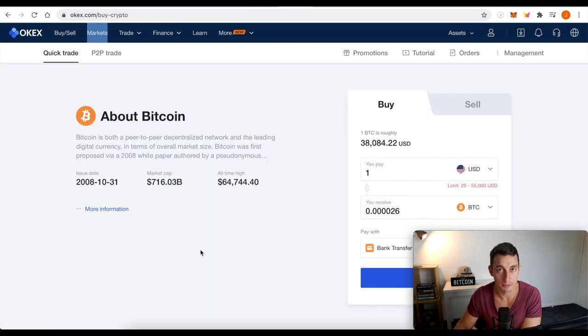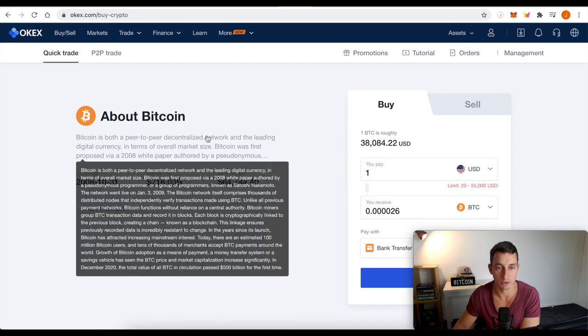So now that we've set up our account and verified our account, we can go and buy Bitcoin or any other cryptocurrencies. So we just want to toggle up to the top left, hit buy, sell, and we'll have our Bitcoin area here.